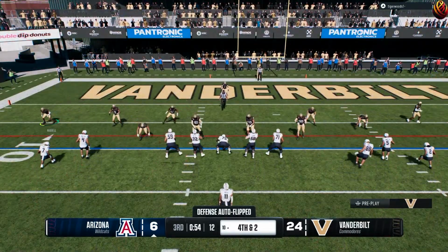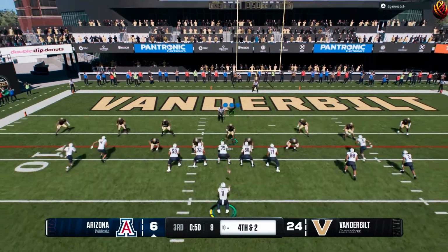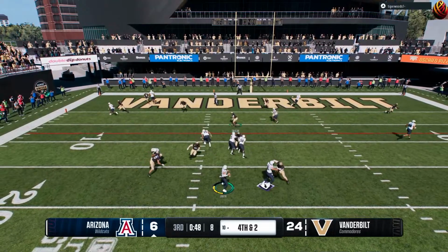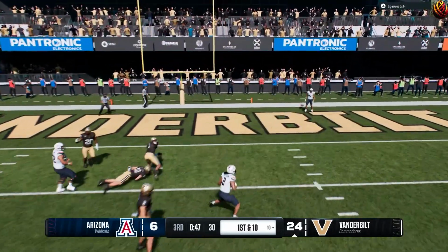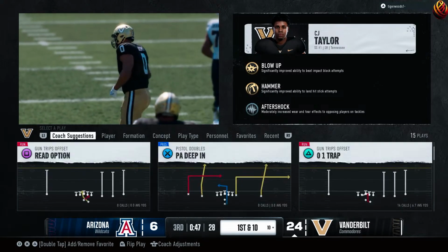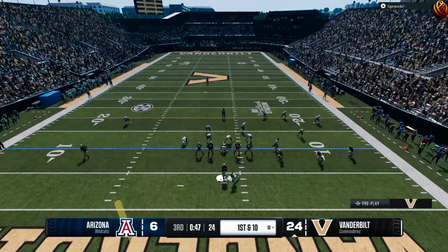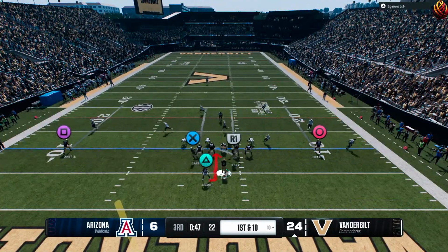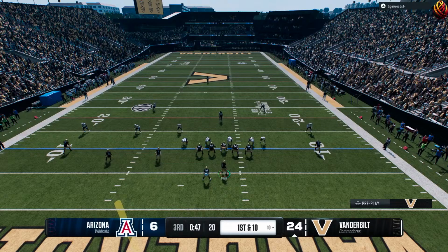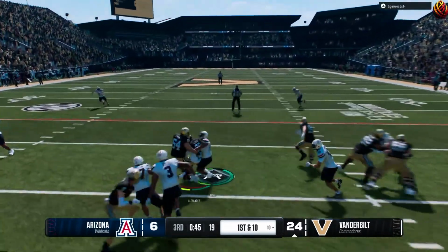Looking to convert, Arizona comes to the line. On 4th down, they're taking to the air. And they can't make the connection on 4th down, and they'll turn it over. And the offense stays aggressive. They try to throw the football and just weren't on the same page. It was an incompletion. He could have done a better job, I think, throwing the ball to his receiver and maybe making it where it's more of a 50-50 ball where he can make a play.